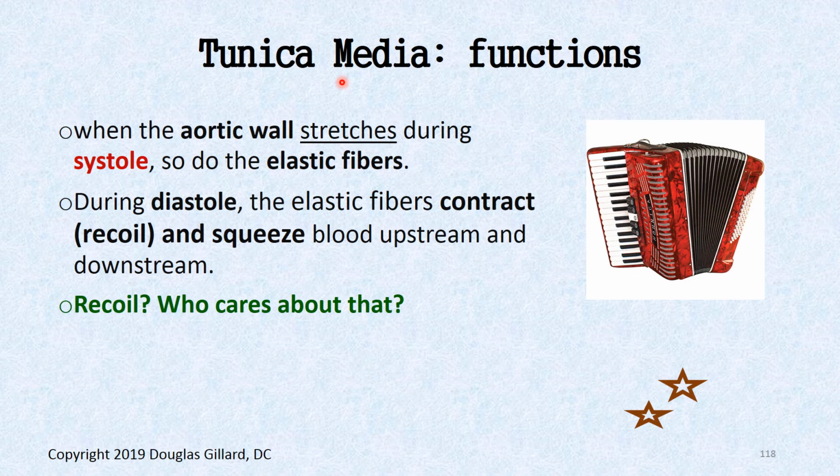So what does the Tunica Media do? We talked about the stretching. You guys know what that is? That's an accordion. It's kind of like the Tunica Media is in a way. So during systole, it stretches out because of the big blast that's coming out, right? We can get our little drawing tools out here. So here's the left ventricle, we'll say. Again, this is why I don't draw. But blood just came out, so you get a stretching, especially of the ascending aorta, to compensate for that blood coming out. And then during diastole, it shrinks back down.